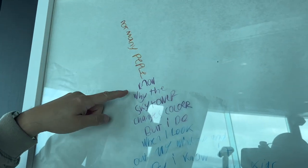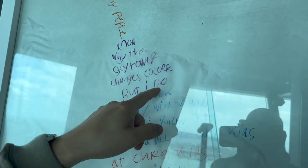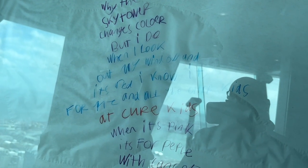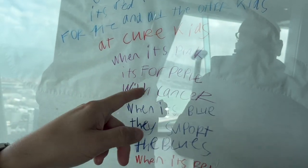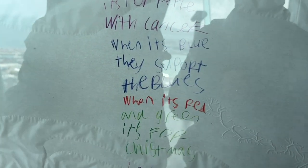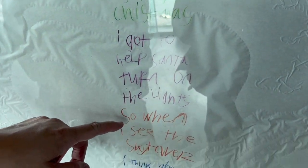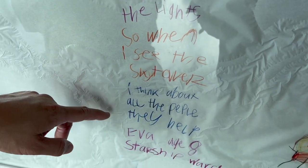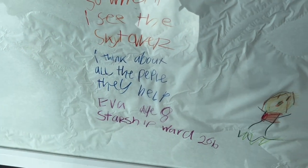Not many people know why the sky tower changes color, but I do. When I look out my window and it's red, I know it's for me and all the other kids at Cure Kids. When it's pink, it's for people with cancer. When it's blue, they support the blues. When it's red and green, it's for Christmas. I get to help Santa turn on the lights. So when I see the sky tower, I think about all the people they help. And that's from Eva, aged 8, Starship Ward 26B.